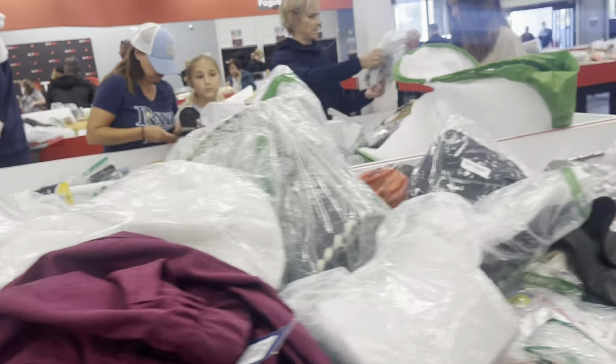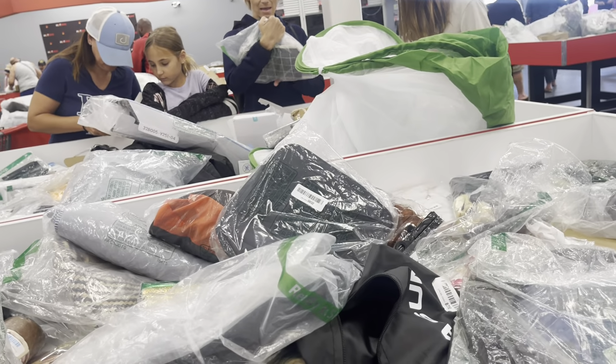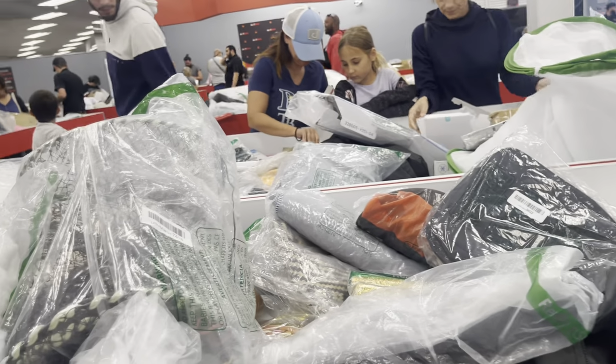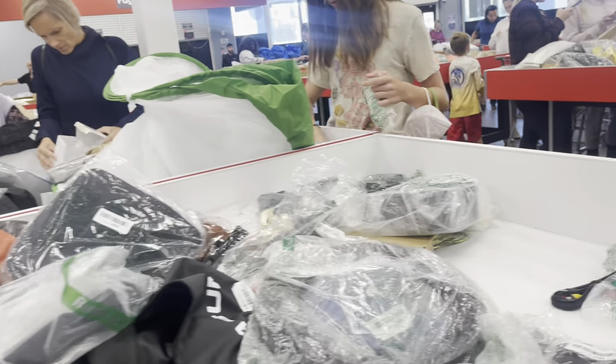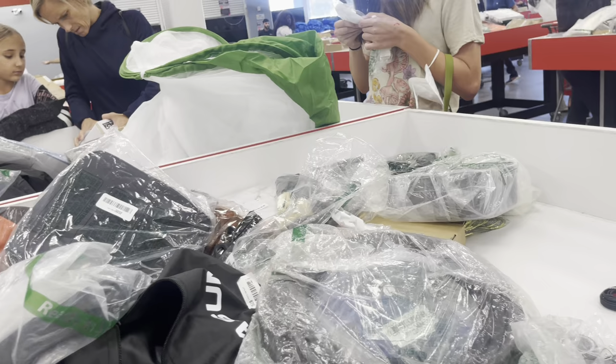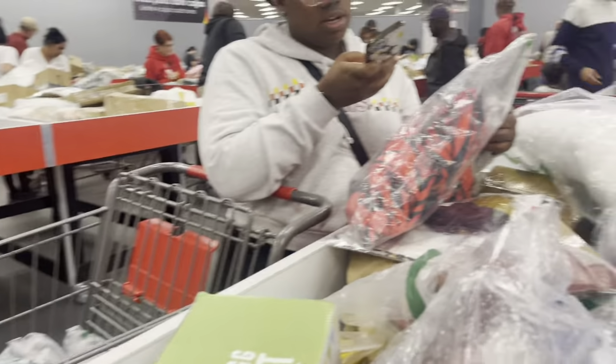My daughter did find a really, really nice bathing suit. And it was a brand name. I can't remember the brand. It wasn't one of the cheap brands. It was a very good quality bathing suit. So she picked that up. And she also picked up a sundress.